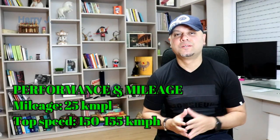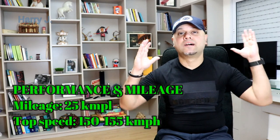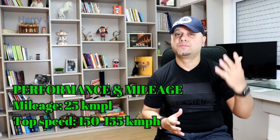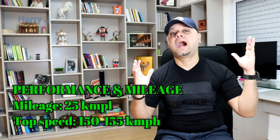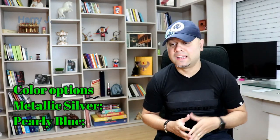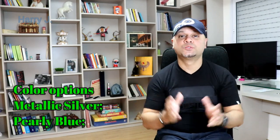Let's talk a little bit about performance. It has a handsome 25 km per litre mileage and top speed could be 150 to 155 km per hour. In 2020, it's coming in different colors: metallic silver, pearly blue and some white variants too.